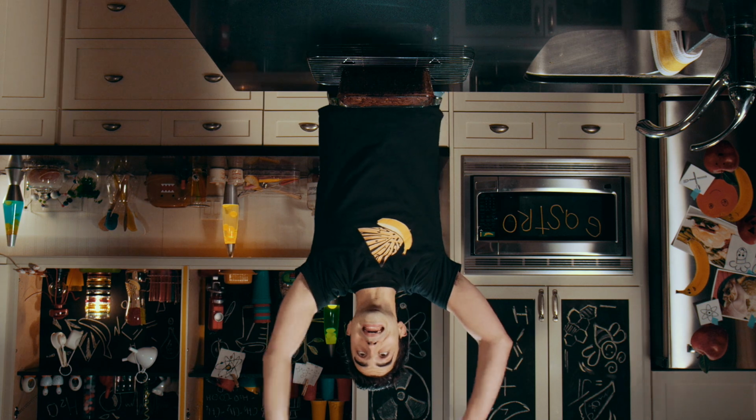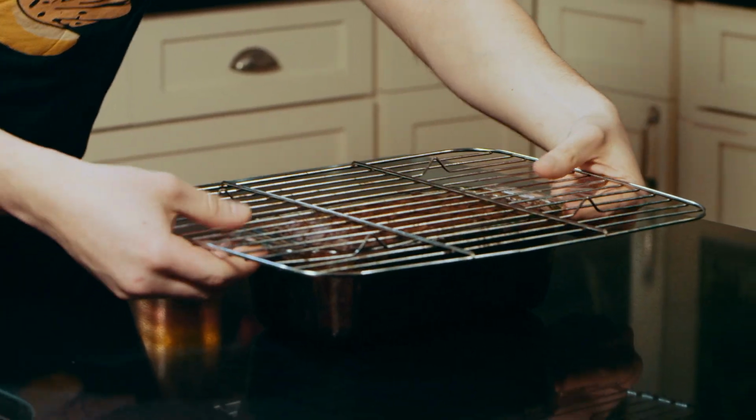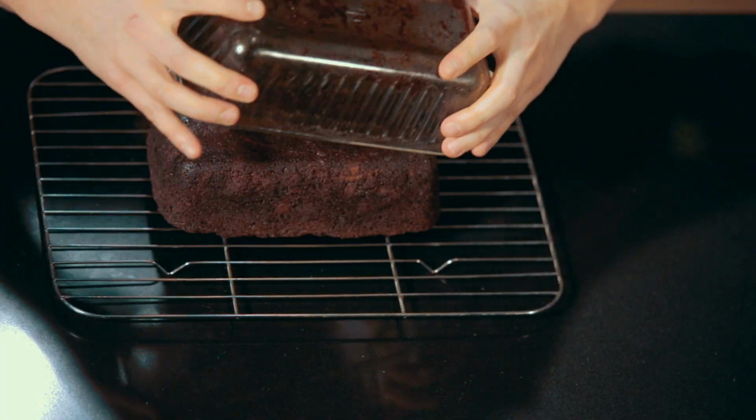The loaf has completely cooled. I placed it on a baking rack so air could circulate under the pan. Now, we're ready to flip. Whoa! Not me, the loaf! Remember how I prepared the pan by greasing it and dusting it with cocoa powder? This should ensure the loaf slips out easily. Excellent!